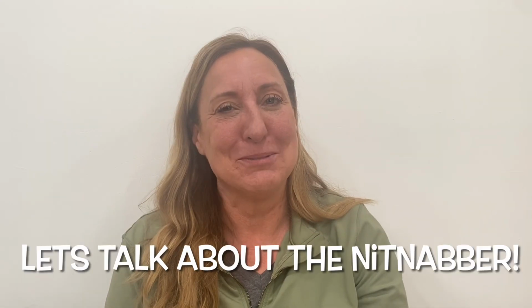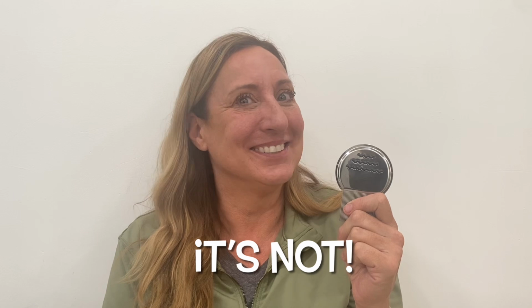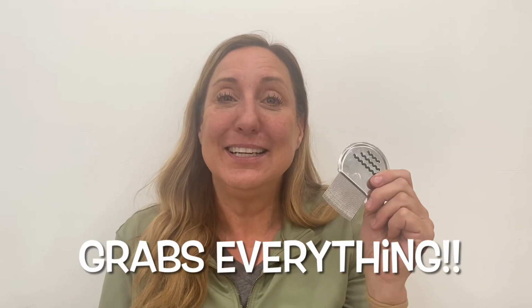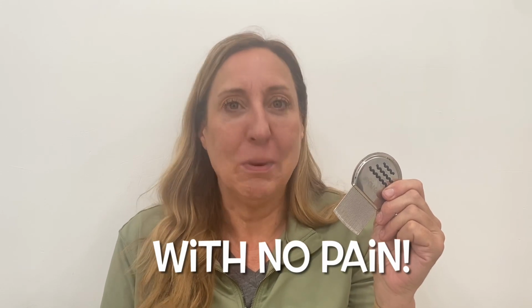Talk about this NitNabber comb. It looks like the one I used before. It's not. This thing glides through my daughters' waist length hair, and this thing grabs everything. Any little lice, any tiny eggs come right out with no pain.